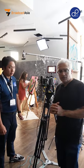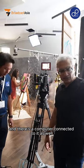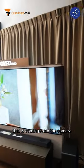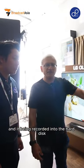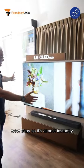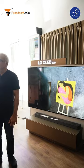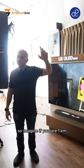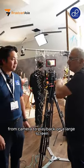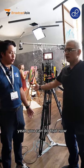At the same time, because all of this is now connected by a normal computer switch, and there's a computer connected to it as well, so this computer is now taking that same image that is coming from the camera and being recorded into the hard disk and playing back at 8K resolution on the TV. Wow, okay. So it's almost instantaneously. It is live. All right, it's live. Yeah. So imagine if you are 1 kilometer, 10 kilometers away and you need an 8K video image from a camera to play back on a large screen or video wall. Yeah, you can do that now.